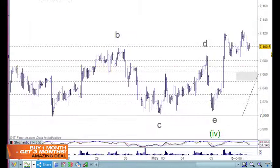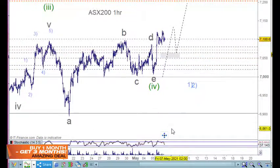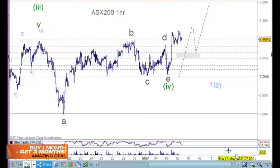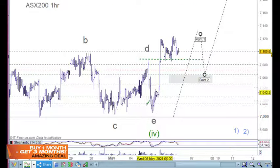Just going into the hourly chart here, I have labeled it as a triangle pattern because that's the pattern we're actually working with the S&P 500 as well, even though this one here would be leading. Now the important thing here is that we had a trigger above here, so you may be long. And if you are long, we can look at this as wave 1 here, and 2, a nice strong third wave here, some sort of 4th and 5th wave here.